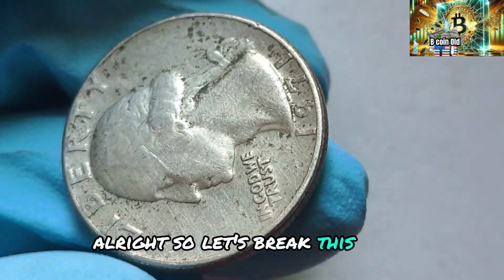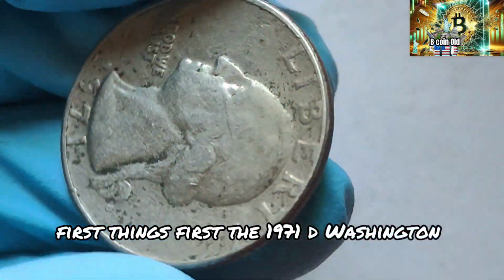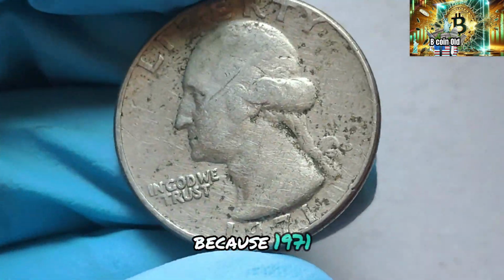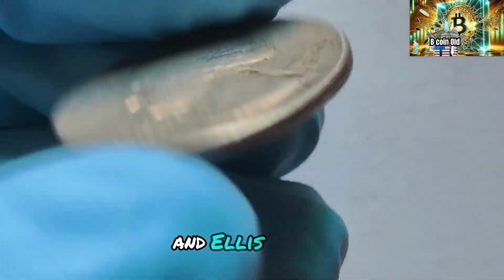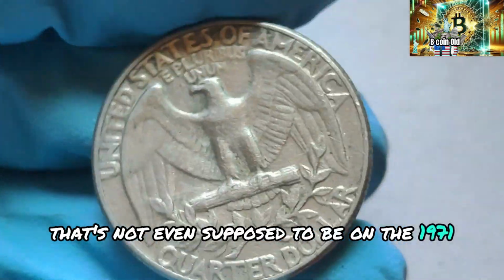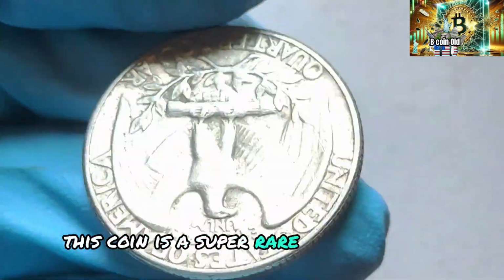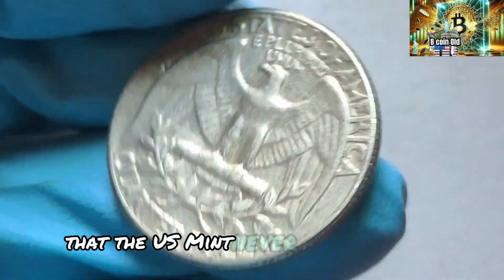Alright, so let's break this down. First things first, the 1971 Washington quarter. Now, some of you might be scratching your heads because 1971 isn't exactly an obvious year for rare coins. And Ellis Island? That's not even supposed to be on the 1971 quarter. But that's where the magic happens. This coin is a super rare minting error. It's basically a one-of-a-kind mistake that the US Mint never saw coming.